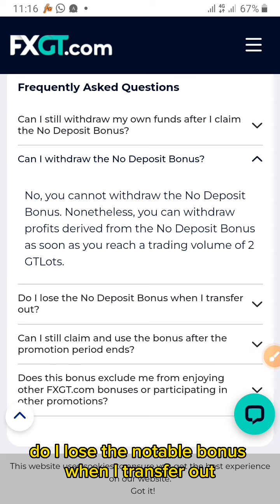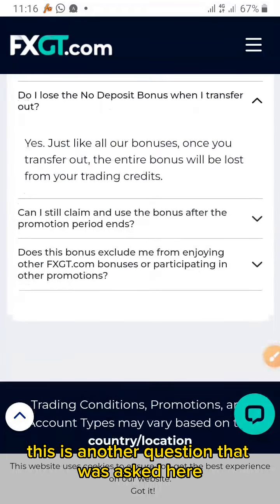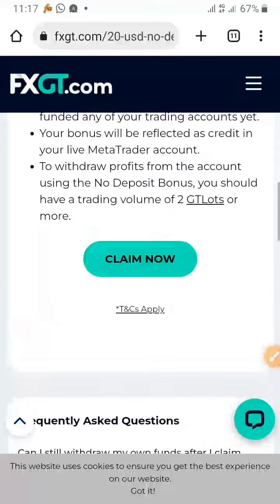Or do I lose the no deposit bonus when I transfer out? This is another question that was asked here. Just like all bonuses, once you transfer out, the entire bonus will be lost. So if you make any withdrawal, then the rest of the bonus will be lost. So let's go and read the terms and conditions before we sign up.